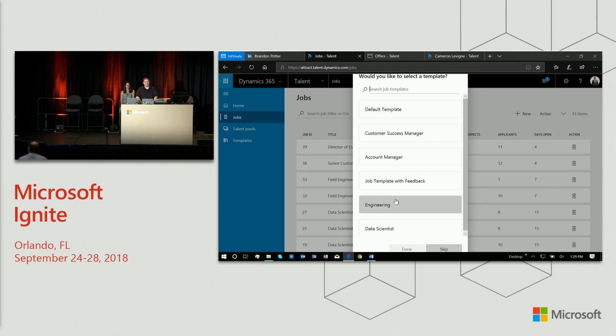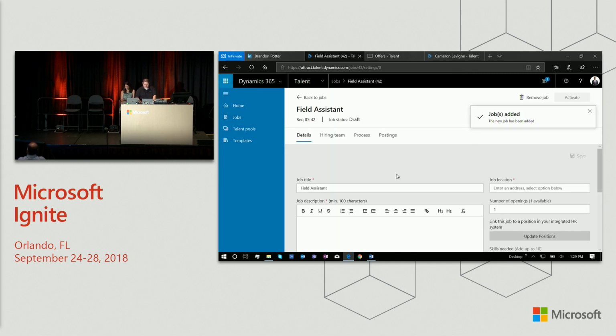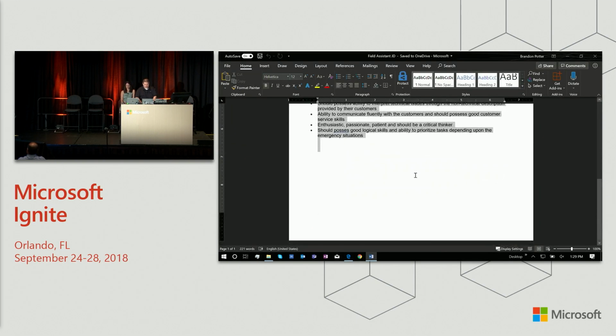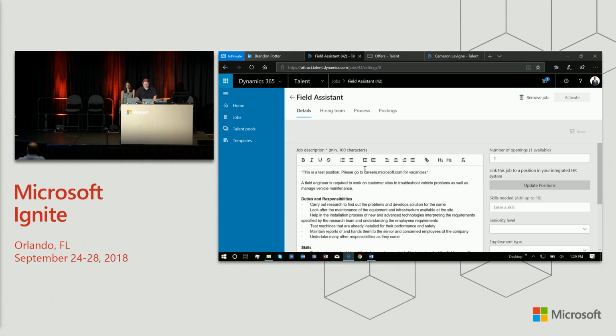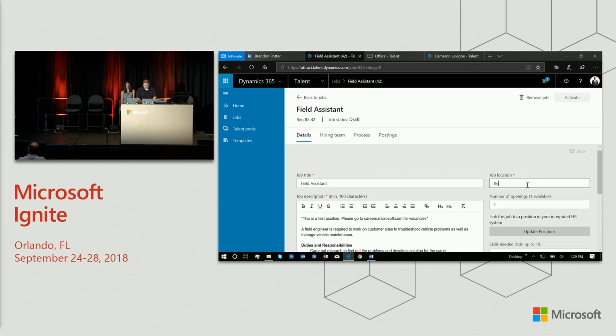And here now we see templates of the processes. I've created a set of templates that have controlled stages and activities for different types of jobs that I'm hiring for. I'm going to go ahead and select, this is a mismatch, data scientist. Doesn't make sense for a field engineer, but we're going to go with that. And we're going to take the job description that we've already written out and paste that into the application. Fully structured in a rich text format, we can put that. We'll go ahead and set the location.